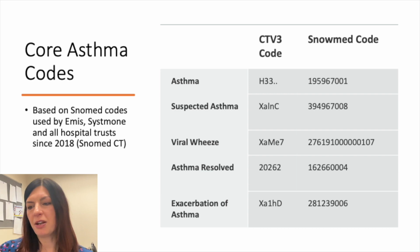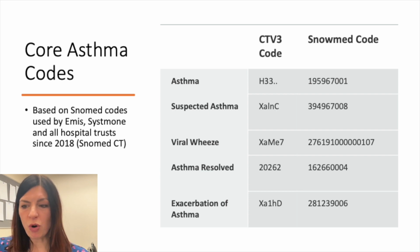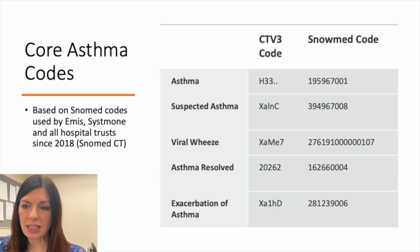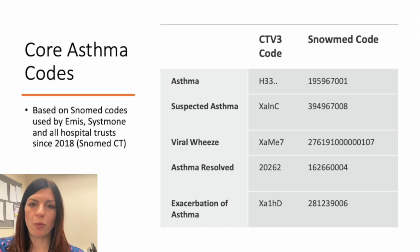So for instance, I've listed the SNOMED codes on the screen here, and the SNOMED code 195967001 at the top is the asthma code. And if I were to type that into my System 1 read code search box, that SNOMED code number, it would come up with H33, which is the asthma code, which we would want to be used in asthma. And similarly, if somebody on EMIS were to type that code into their EMIS search box, it would come up with the equivalent EMIS code, which is the code that should be used in asthma on EMIS. So we're all essentially using the same codes, but it's important that we use these very clear codes, and I'll explain a bit more in the next couple of slides about the context of when we would want you to use them.